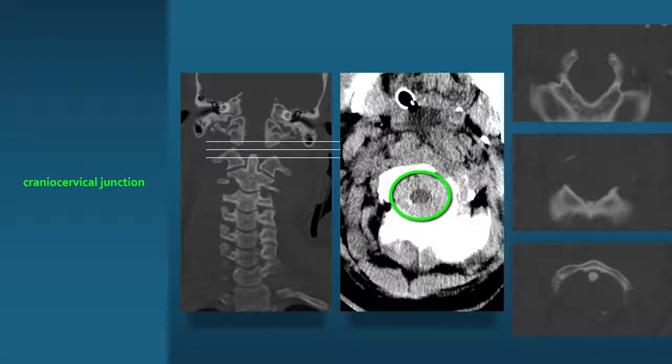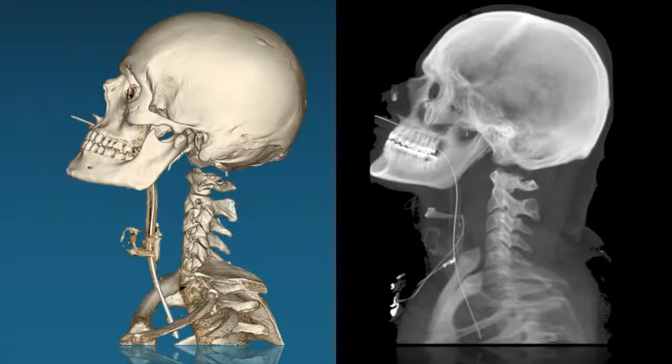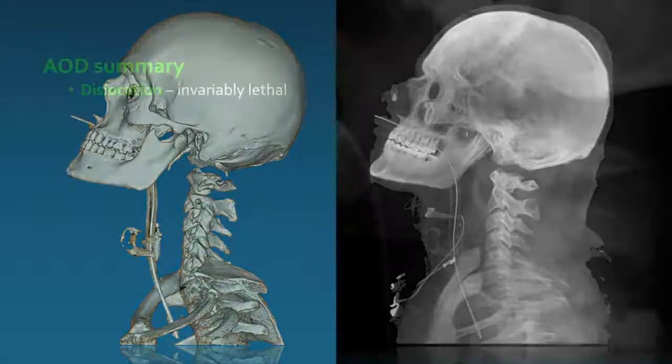And when you look at soft tissue windows, you can also see the tremendous amount of hemorrhage that's sitting in the upper cervical spine in this intubated patient. This is what that patient looked like on 3D and the virtual radiograph from taking the 3D image and putting it into a transparent bone mode.